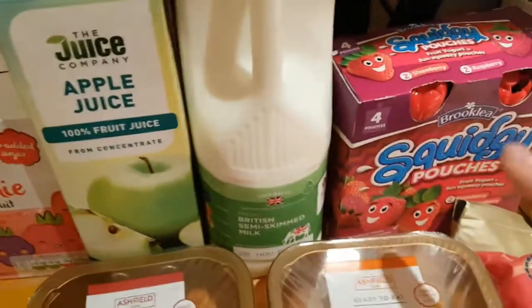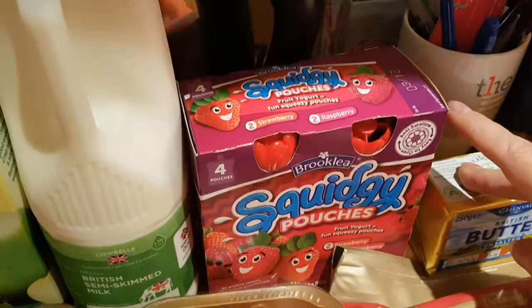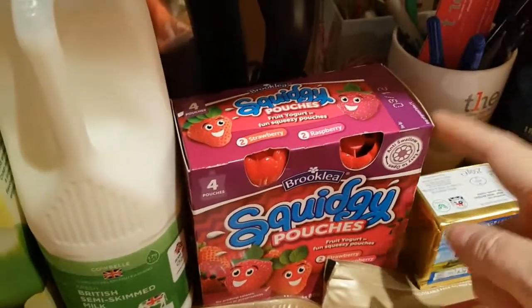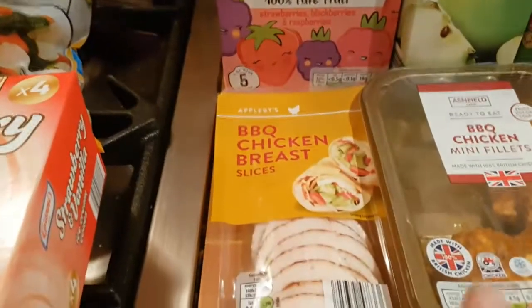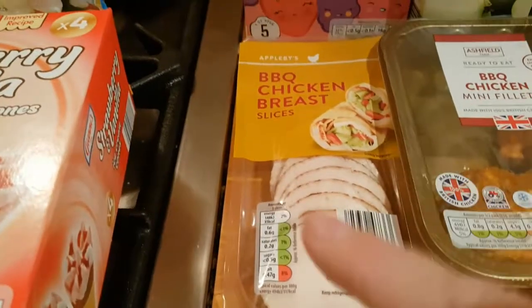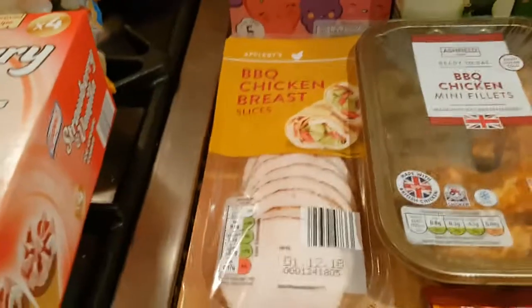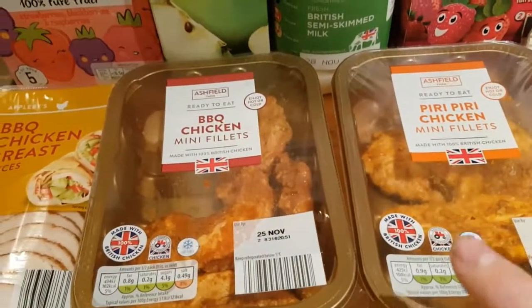An apple juice, a green milk, and some squidgy yogurt pouches. I do alternate between these and the tubes for lunch boxes. So it was pouches' turn this week. Some butter for baking. Barbecue chicken breast. These little mini slices are ideal for putting into wraps or sandwiches for Caleb's lunch, so I picked up the barbecue version of those. And then the mini fillets, they have these in lots of different flavours.